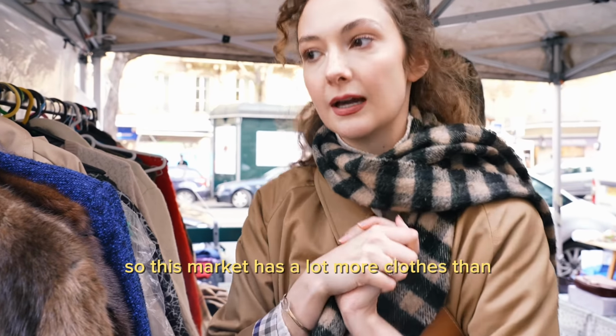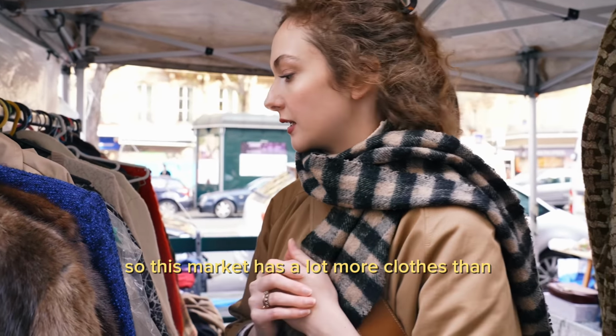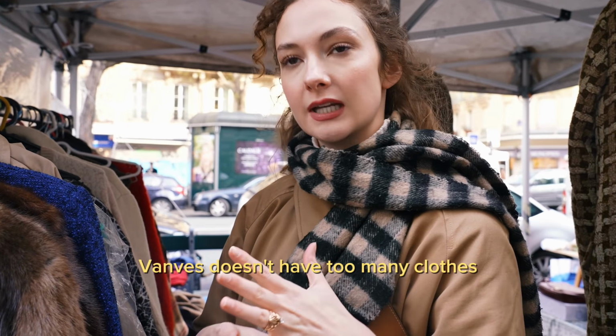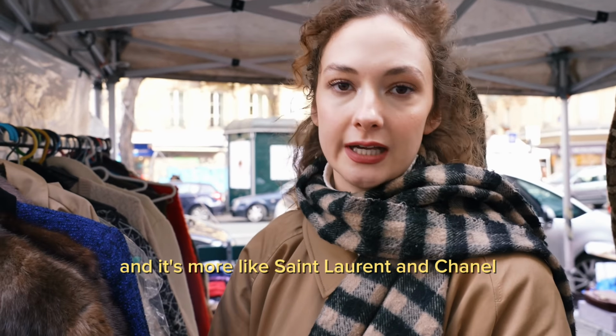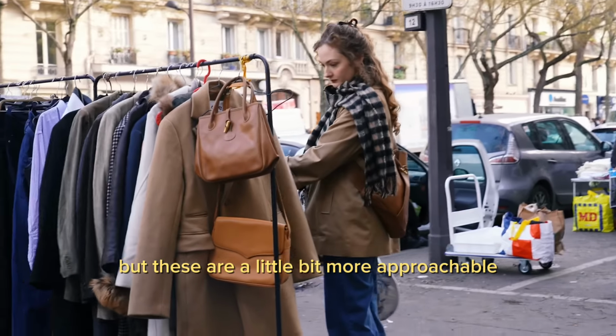So this market has a lot more clothes than the one at Vanves. Vanves doesn't have too many clothes. They're quite vintage, and it's more like Saint Laurent and Chanel and stuff like that. But these are a little bit more approachable, but still you can find some really good pieces.